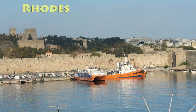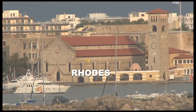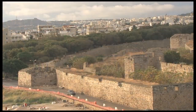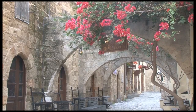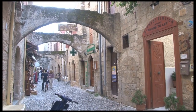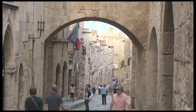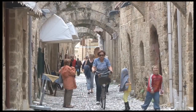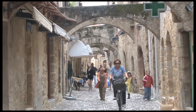Cruising on. Next morning we arrive on the island of Rhodes and the old town of Rhodes. This is a remarkably well-preserved historic site with an ancient wall around it. Old stone structures held together by these arches to stabilize them over the centuries. The Street of the Knights is one of the best preserved medieval roads. And this is like a time capsule walking back in history on the island of Rhodes.